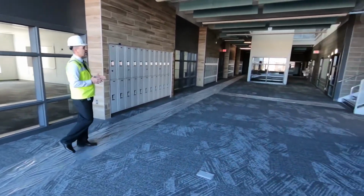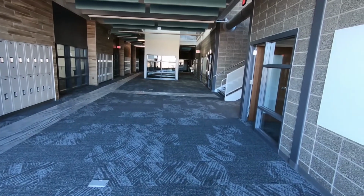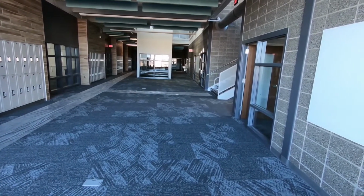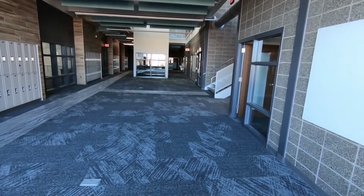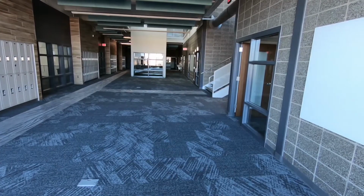As you look through, we're going to head upstairs here shortly, but you just see this vast commons space, and I think that's what you'll see in Jefferson. It's got a lot of natural light, and then it's got a lot of communal learning spaces where you can gather in small groups and extend that learning opportunity that starts in the classroom.